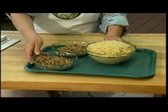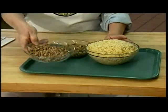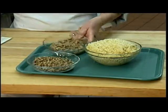Now for almost wild rice, we're going to add 1 cup of chopped pecans and 1 cup of chopped mushrooms to our cooked rice. Let it simmer together until it's done and we're okay.